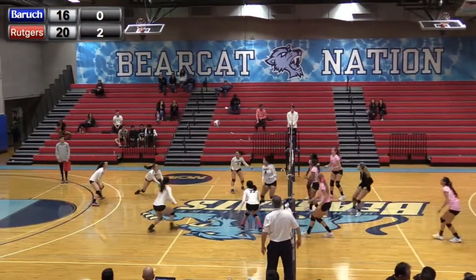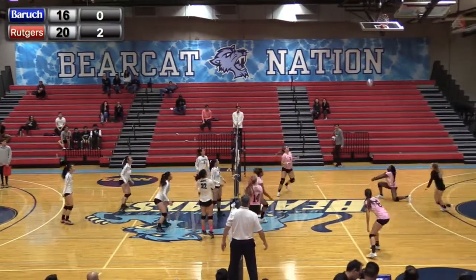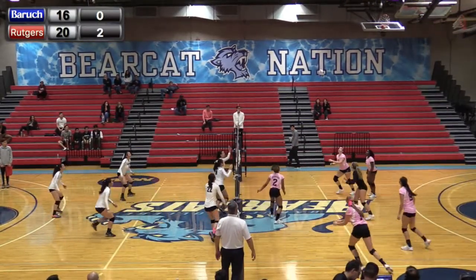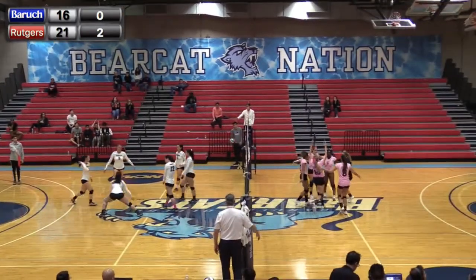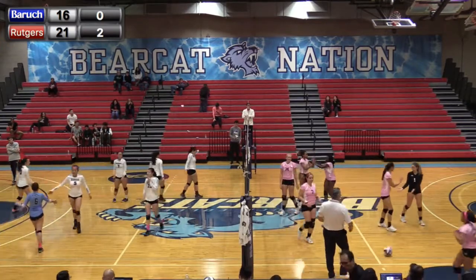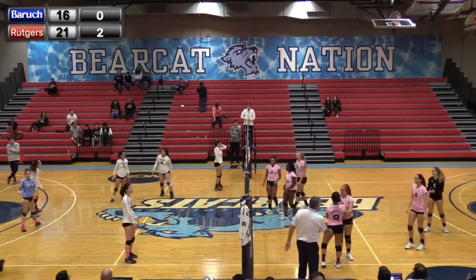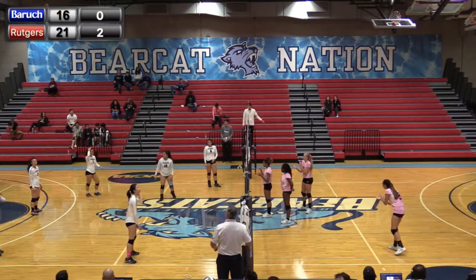Back. 2-ball to number 2. Oh, middle. Nice. Beautiful back set. Ooh. They just keep setting the right side. Oh, and it falls. Rutgers getting a lot of kills off the net. Now, was that an early whistle there, Steven? I might have been arguing that on the court. I didn't see it if it was. And Rutgers leads 5.